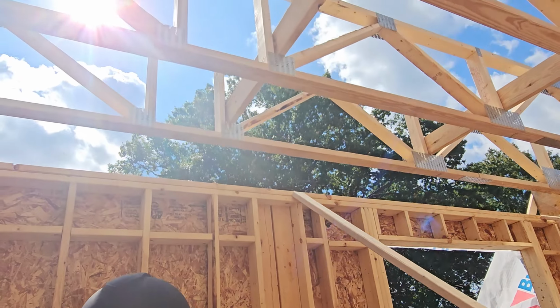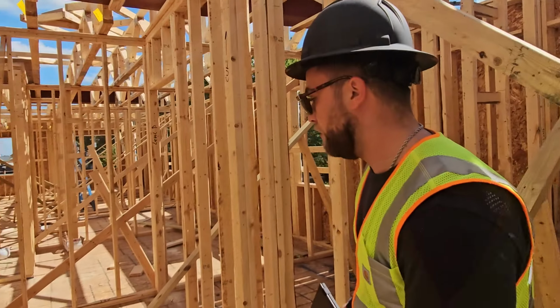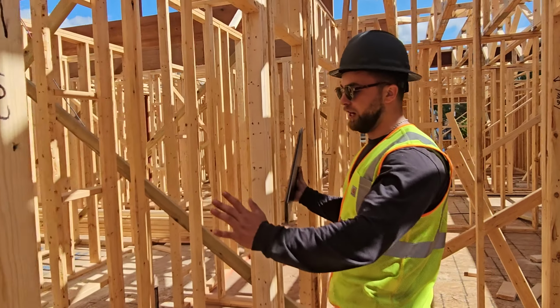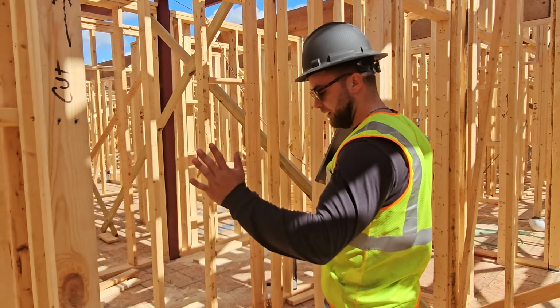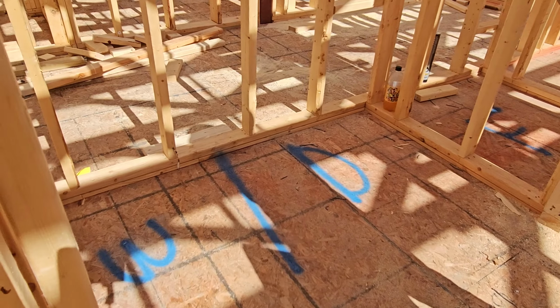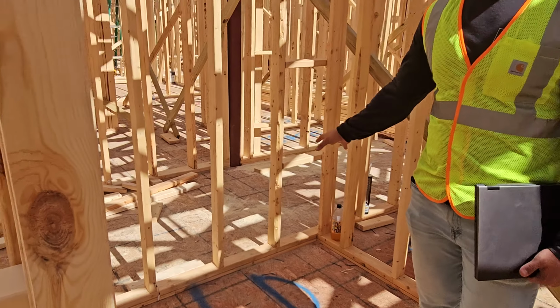Are we gonna put a ceiling on this unit? Yes, we are. Over in this area, this will obviously be closed up, but I believe it'll have either a double door or a sliding door. This is where your washer and dryer is going to be.